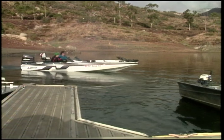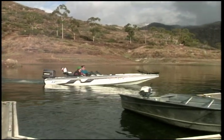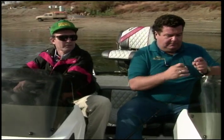El Capitan Lake is located in the eastern portion of San Diego County and is the only reservoir on the San Diego River. It was created with the completion of the dam in 1934. It's the largest of 9 reservoirs owned and operated by the City of San Diego Water Utilities District.